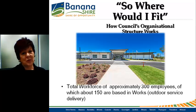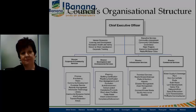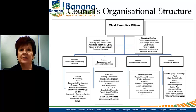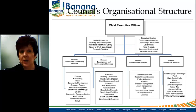Our workforce is approximately 300 people. It varies up and down depending on the types of work we have going. And out of that, approximately half of our staff are outdoor service delivery staff. Our structure actually has 5 divisions, if you like, or departments: executive services, corporate services and community, environmental services, infrastructure and commercial services. The executive consists of the CEO's office, and within the executive, that's where the HR function fits.